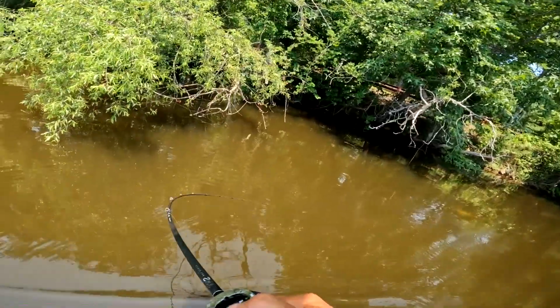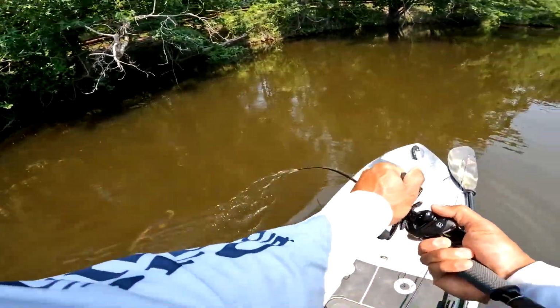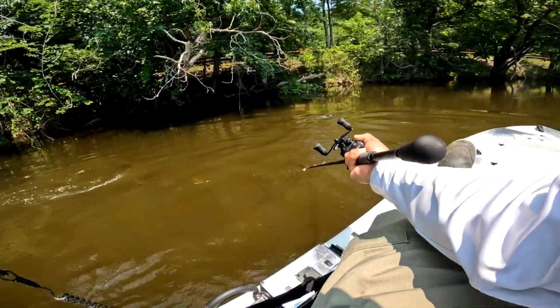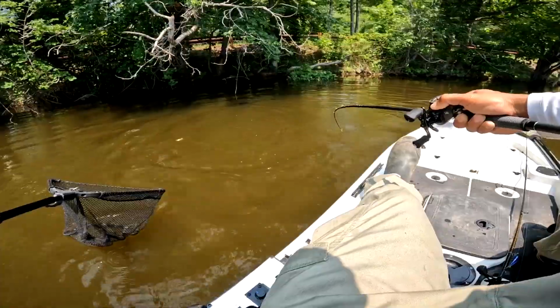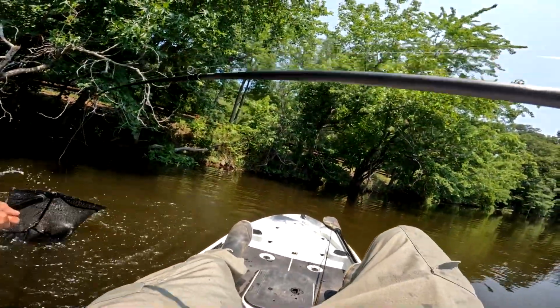Fish on. What in the world? We got a bowfin. All right. That's a pretty big one. Might be my PB. Holy crap. Bowfin on the chatterbait. All right, in the net.